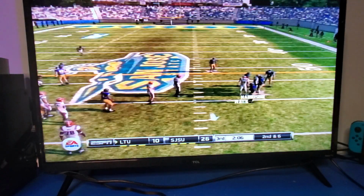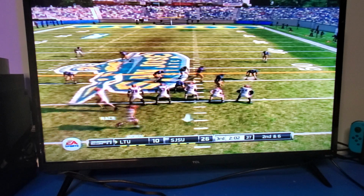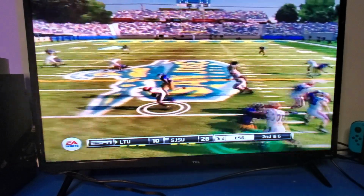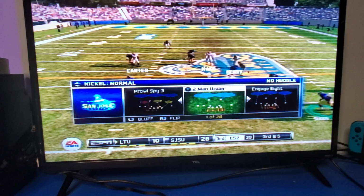Complete. It's the junior. And he's tackled in the open field. The 41-yard line. That makes it 2nd and 6. Little handoff. Very good tackle in space.